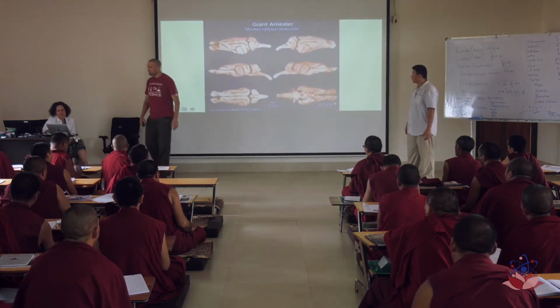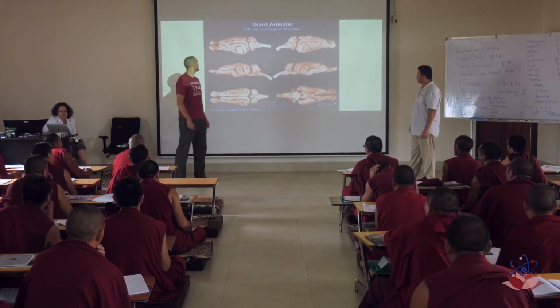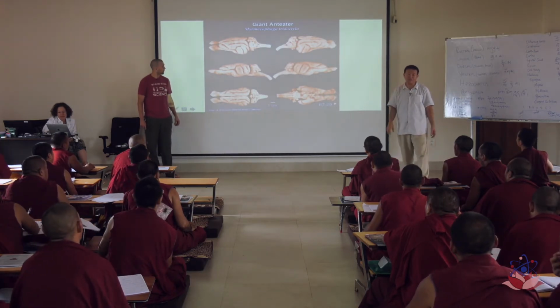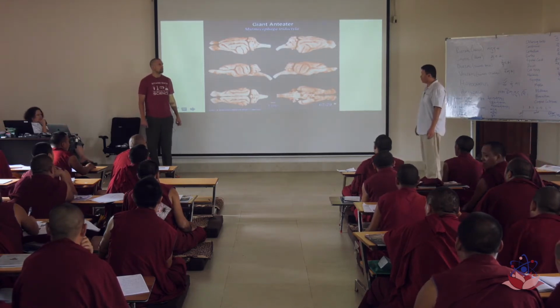Alright, so we can move forward a little into our next animal, the giant anteater. And does everyone know what an anteater is?